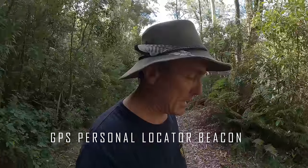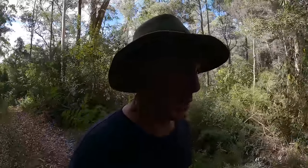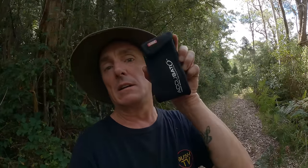If anything happens down here and you don't have that, I don't have my phone, there's no service anyway, even a UHF handheld down here, you'd be dead. Seriously, if you got bitten by a brown snake here, you're not going to make it back to the car. So emergency beacon, pull it out, pull the pin, and I'll come. Anyway, wow, this track's pretty good to walk.